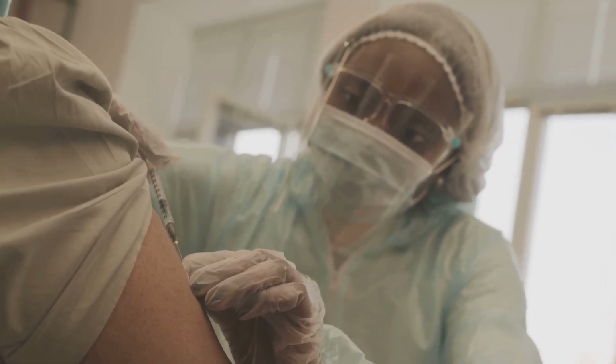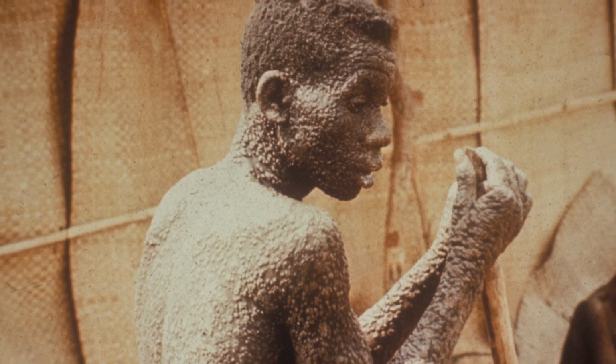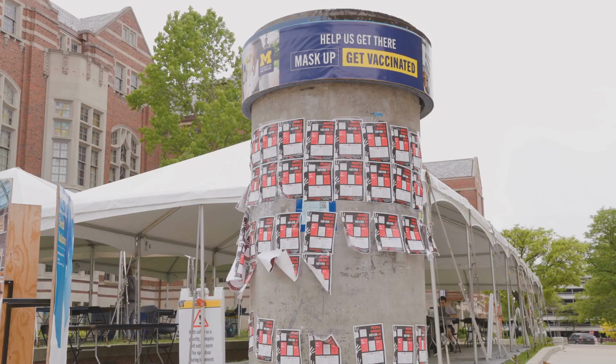Imagine a world without vaccines. Diseases like polio, measles, and smallpox were once widespread, causing fear and suffering. Vaccines have changed all that. They've given us the power to protect ourselves and our communities from deadly diseases.